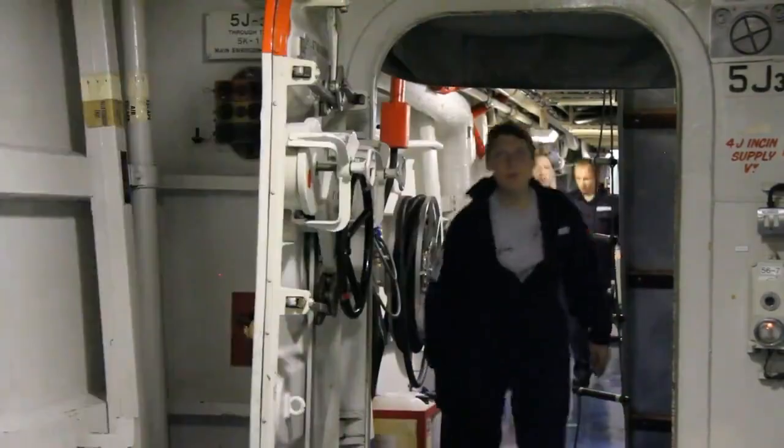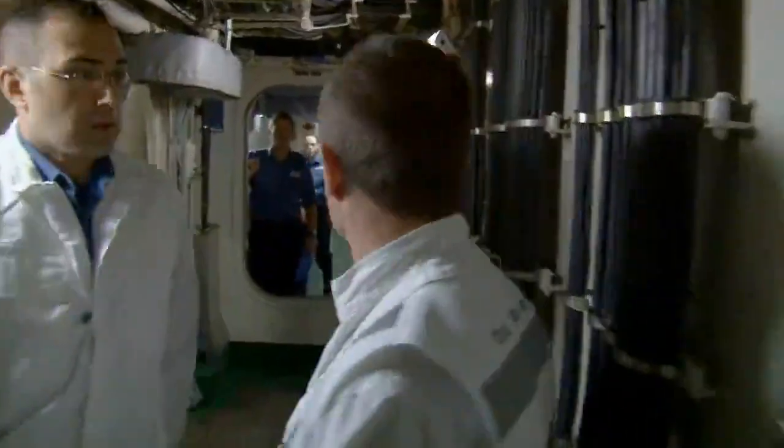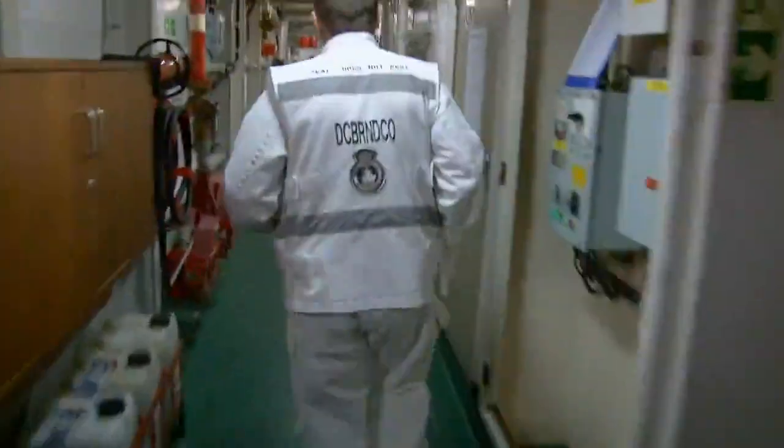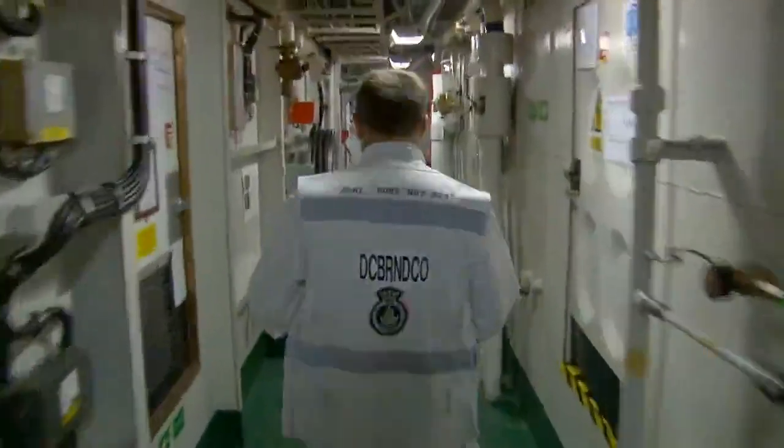HMS Ark Royal's Damage Control Officer Whiskey Walker is about to set off a massive fire drill, but most of the ship's company will think it's for real. What we're going to do now is go down the main machinery space. We're going to initiate the exercise from down there. The casualties are already down there.